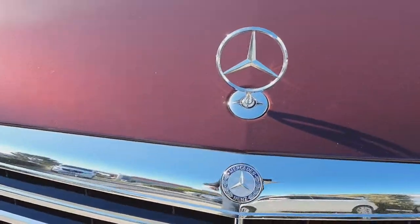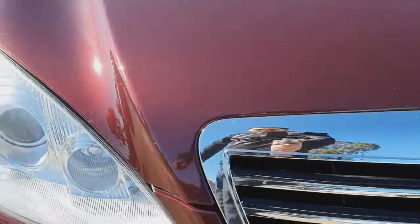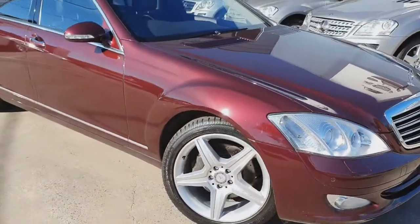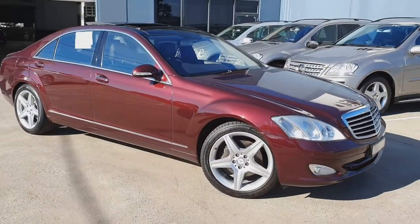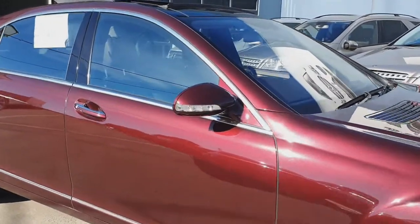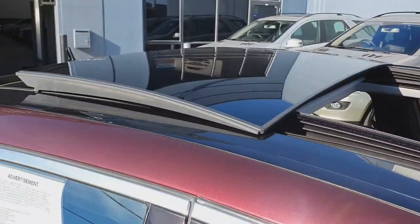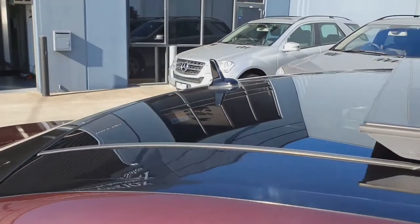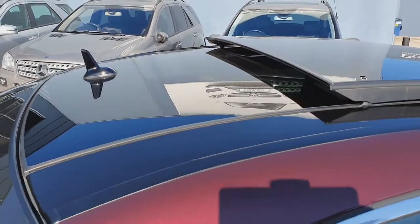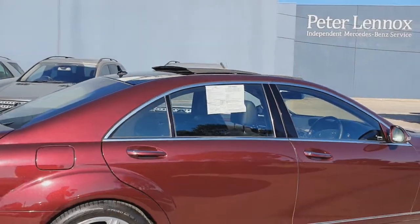There's the 3-pointed star, which we all love, and those headlights and wheels just make the car look really nice. It does have the panoramic sunroof, which I'll show you just now. It is open, and it does span all the way to the back of the cabin and the roof, as you can see there. I'll show you a bit more of that later on the inside. Let's have a look at the car just around quickly.